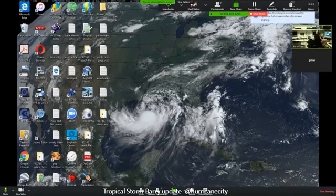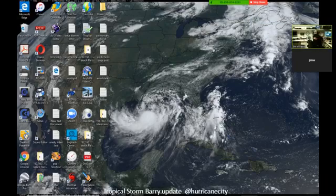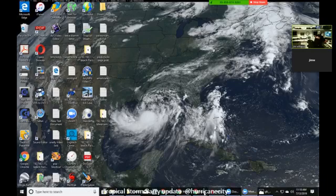So here we are. Here is my desktop screen from the HurTrack program. Pretty cool addition to the HurTrack program. That link can be found at Hurricane City, and it allows you to use the satellite desktop as a screensaver, which is pretty cool. You can see Barry nicely set up right in the center of the screen there, heading into Louisiana.